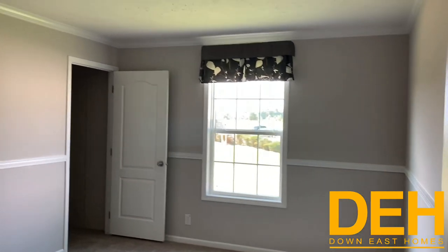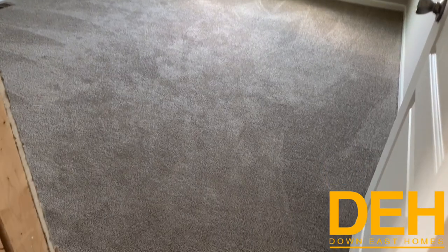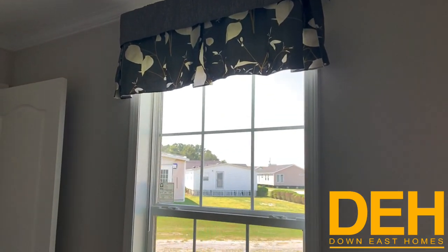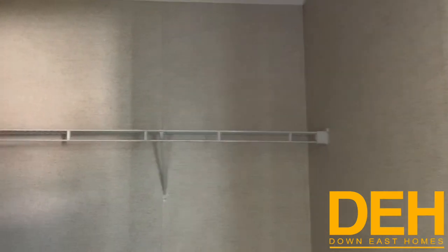Again, a lot of natural light from these thermal pane windows. At Downey's Homes, all of our windows are thermal pane, and they fold in for easy cleaning. Even on our least expensive homes, they do that as well. It kind of helps out with the energy bills, and we kind of do that to look out for all of our customers. Again, here is a nice size walk-in closet as well.